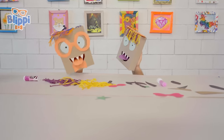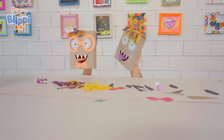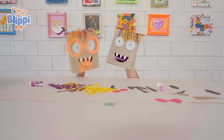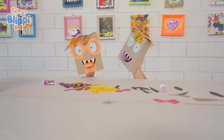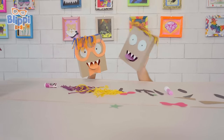That's right! Ha ha ha ha! I'm a silly monster! Looking good, Meekah! Oh, thank you so much! Ooh, did you notice my purple and yellow hair? Of course I did! It does look fabulous! Oh, you are so silly, Blippi. That's why you're my best friend. No, you're my best friend! Oh, no! You're my best friend!